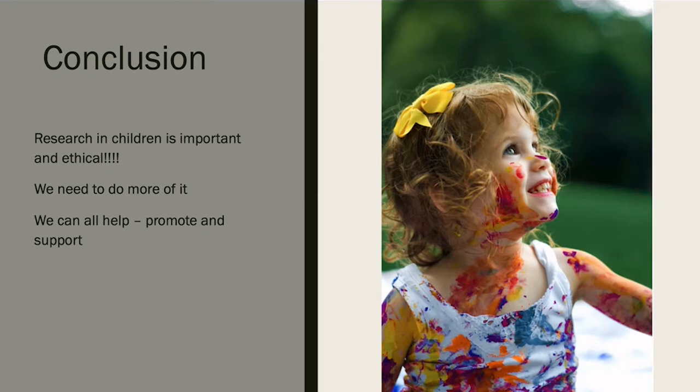Okay, I hope I've made the point that research in children is important and it is ethical and we need to be doing more of it. But having said that, research doesn't need to look like the conventional understanding of the word. And what it should certainly include is advocacy, patient and public involvement. I think we can all help as trainees, as educational supervisors. We can promote the academic components of the training pathway, and we can support our trainees in whatever pathway they're on. That brings me to the end of my talk.